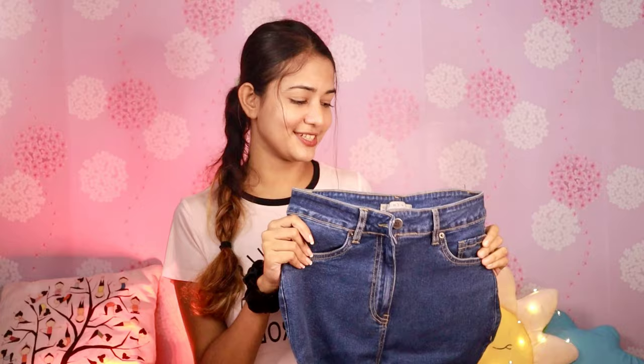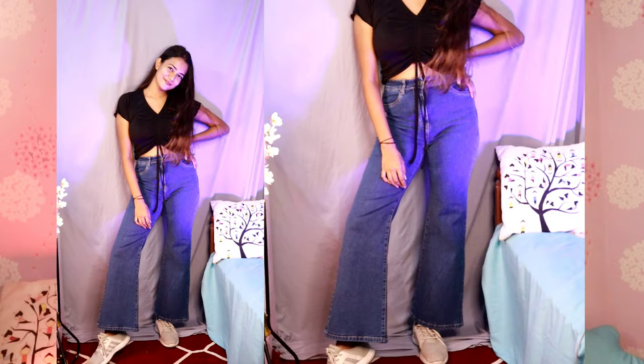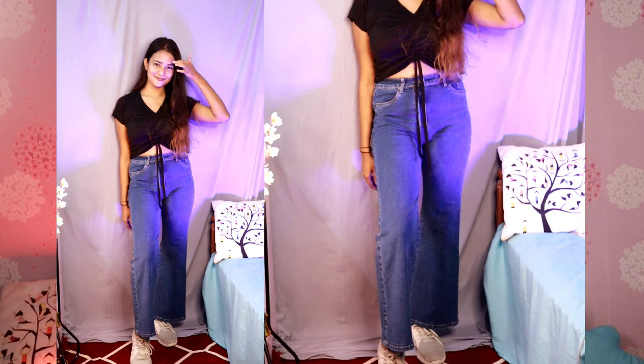The first piece I picked up this time is this high rise flare jeans. As you can see, the color is dark blue. The upper part looks like this, and then the bottom part is flared, not too much flared, it's slightly flared. I'm loving this design, and this denim is from the brand Akka Chic denim collection. I don't know whether I'm pronouncing it correctly or not. And guys, don't worry, everything I'm going to show you this time is of amazing quality, so you do not have to think about that twice. And I'll put the picture here.